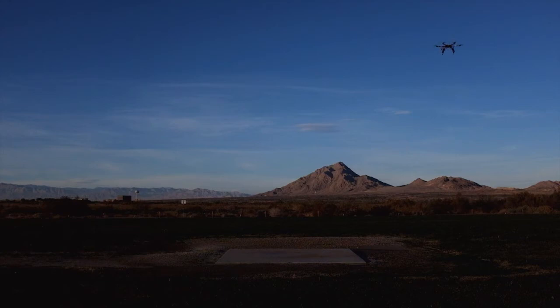Whoa! Guy just ate his badass Trek 700. Just destroyed it right in front of me. Unbelievable. Wow. That's a bad deal.